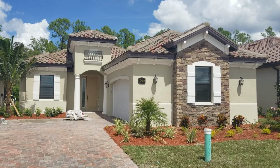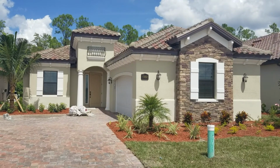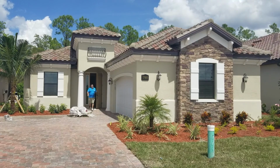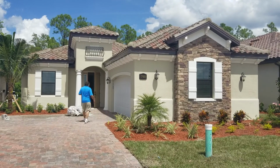This home is currently priced at $417,000. But with some of these great discounts that Lennar is offering, we can get you down into that $396 range. That's a savings of about $21,000 here on this home. It's due to be complete here within the next 60 days or so.